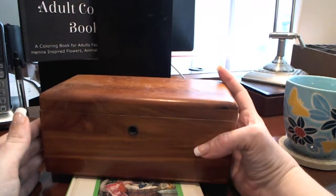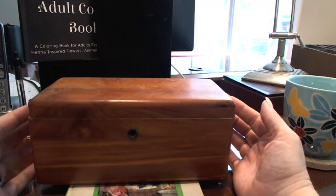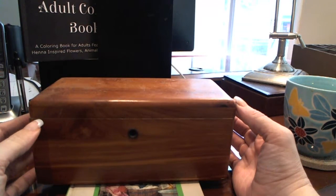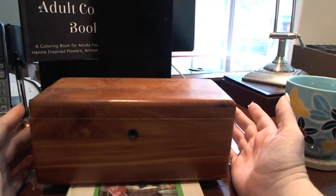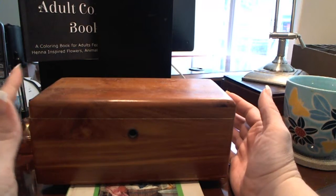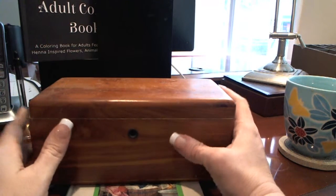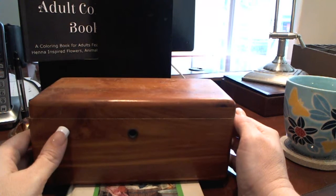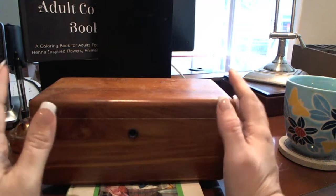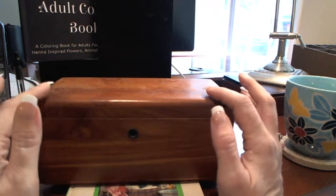This is a box that was my mother's, and she graduated high school in 1950. Back in 1950, at least in the little town that she was in in Alabama, the furniture company in the little town would gift these to each of the female graduates. And the thought at that time was that this would become a hope chest. If you've heard that term, hope chest, that's what this refers to.